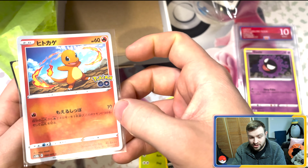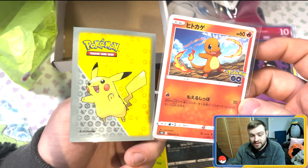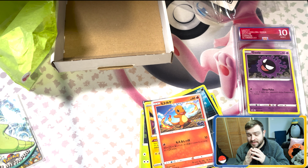Answer, there are 18 different species of Pokemon. List them all down below if you can, and if you got it right, let me know. And we've got Pokemon Go Japanese Charmander, and we've got a Pokemon Go Zapdos in a pretty cool Pikachu sleeve. So, that's a whole number of things to process.